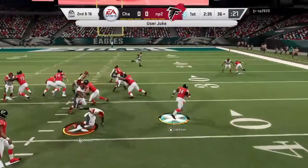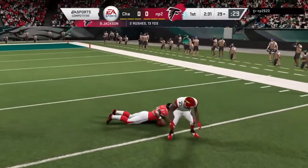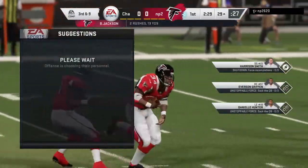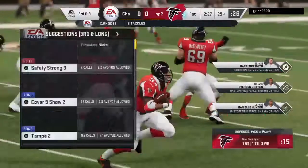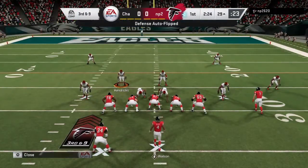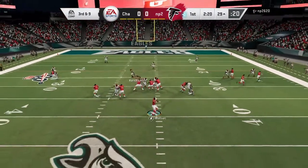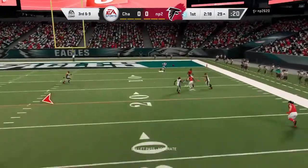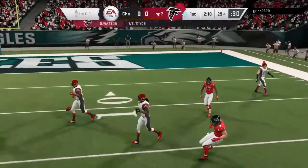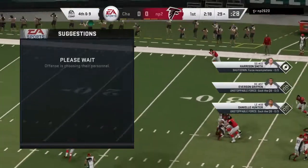On 2nd down, this is Jackson. Oh, what a juke into space. Able to pick up a healthy chunk of yards, 7-yard gain, but a tough 3rd and 9 upcoming. That was a good run, probably right on the edge of breaking into something really big. So the defensive guys right now are talking about, okay, what can we do to slow him down before he truly gets started? Now the throw on 3rd down, knocked away and incomplete.